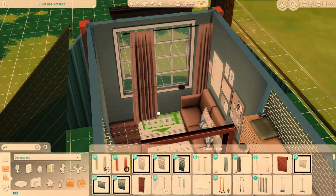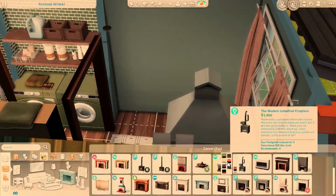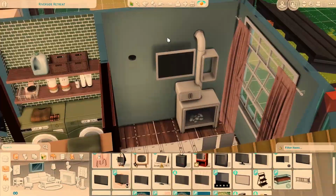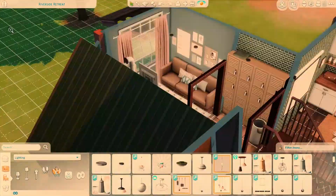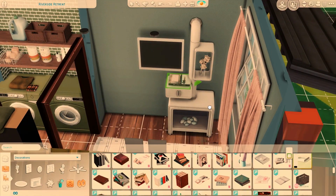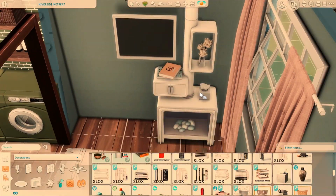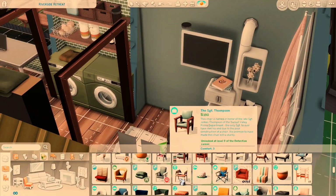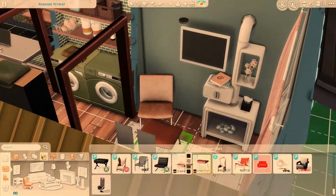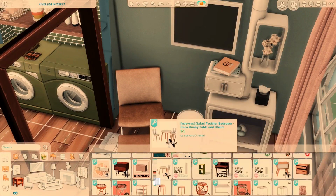Put up a little gallery wall, and then I'm gonna put in curtains. And then over here is gonna be a little fireplace, a mounted TV. Because I figured it'd be cold here, so they would need the fireplace just to warm up a little bit. And then I'm just gonna decorate it pretty lightly, some flowers, books, etc., making the space seem used. And then I'm just gonna put in a little lounge chair in this corner here with a footstool. I really like this chair. The texture of it is just really very pleasing to me.